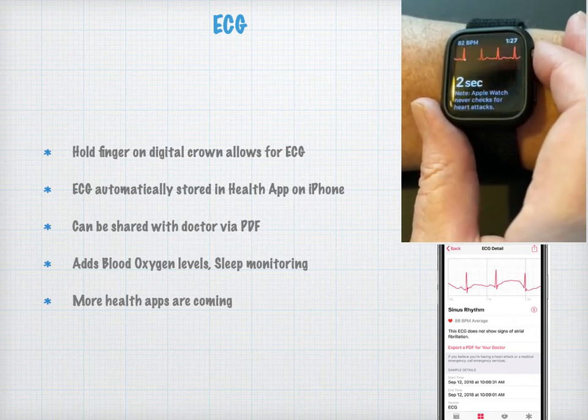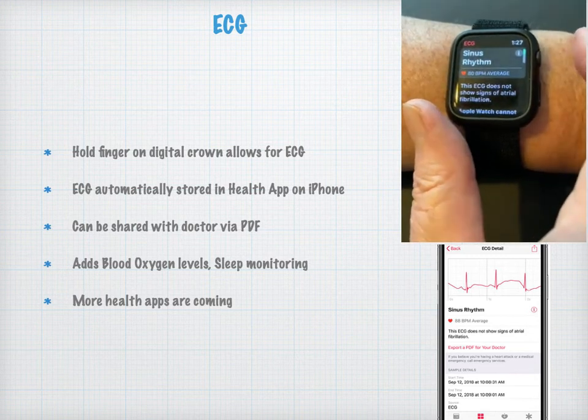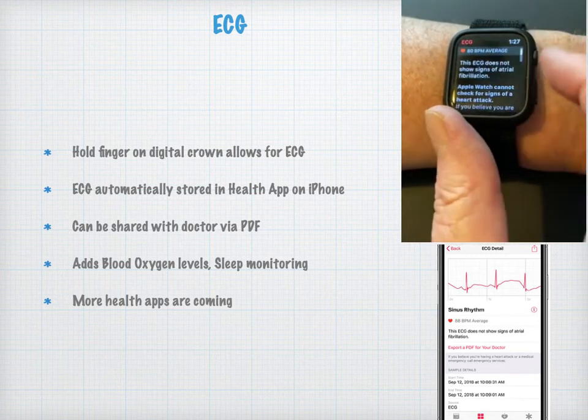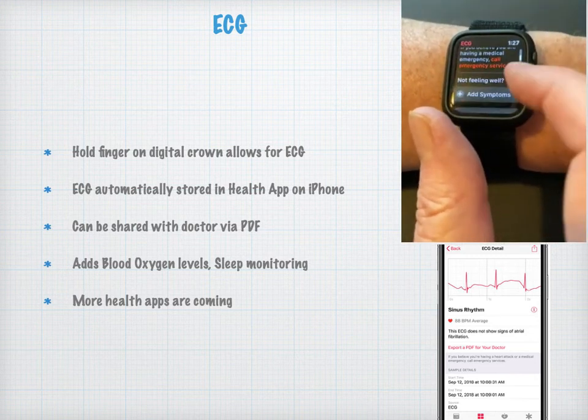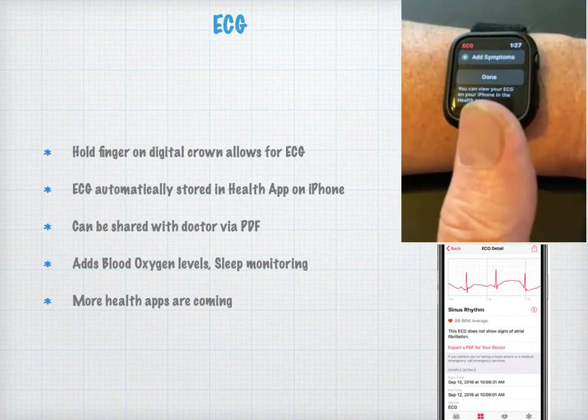And when you get done, it'll tell you. It'll also send you a text. So you're in sinus rhythm, everything is fine. You also get a notification on your phone and ask you how you feel.